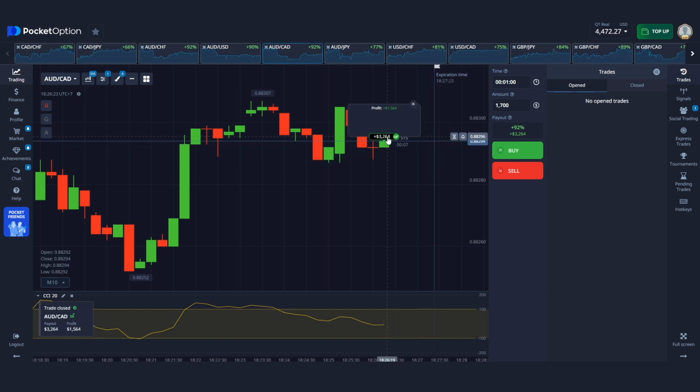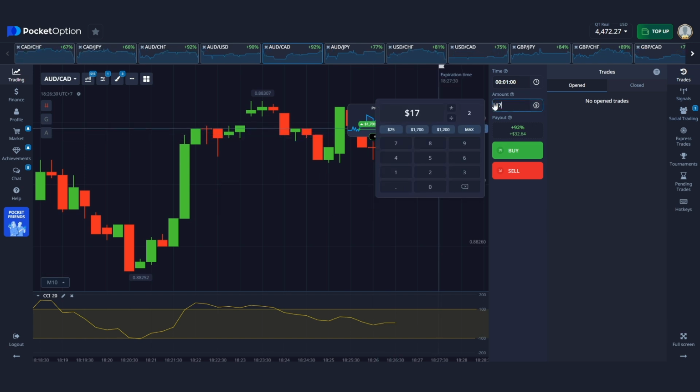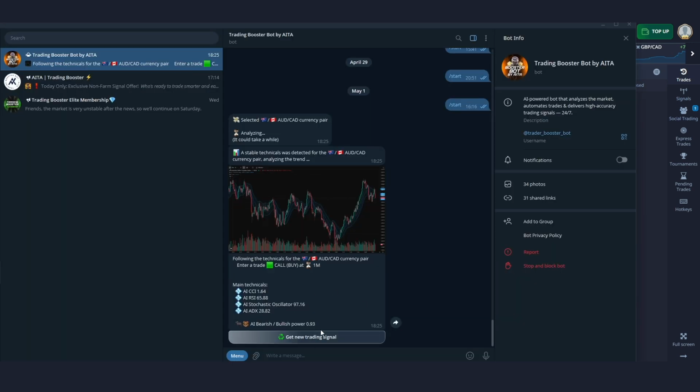Now that's more like it. A decent trade brings me $1,500, and I suggest leaving the next trade at $1,700 and opening the next trade. Let's try to open a trade again on this currency pair, as I like how the CCI indicator is behaving here.